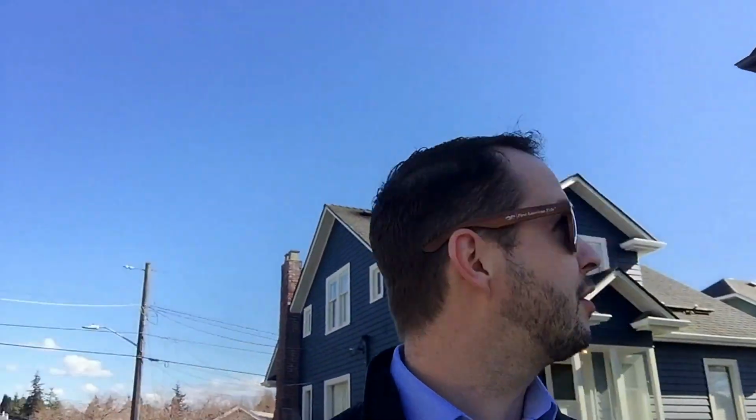All right, guys, so we are just walking around Ballard, trying to look at some of the different homes in the neighborhood in Seattle. We've got 14 distinct styles of home here in Seattle, and one of the things that I get a kick out of is just trying to take a look at some of the different styles. Right behind me is a Dutch Colonial, which is really cool. You can tell by the gambrel roof.